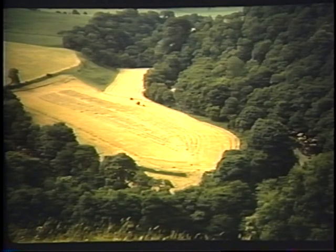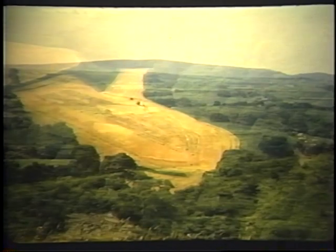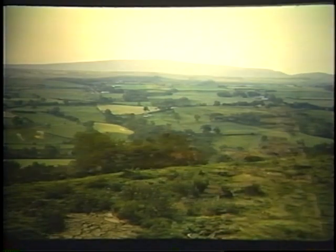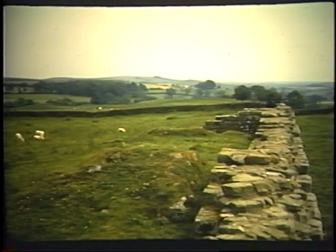And I'm standing on the wall now taking this beautiful view down as somebody is working the fields. And on this kind of country, real neat stuff. So the soldiers that did the patrolling had at least pretty country to look at. Here's some of the remains. And then it turns and goes.